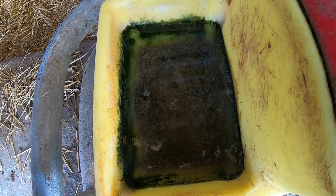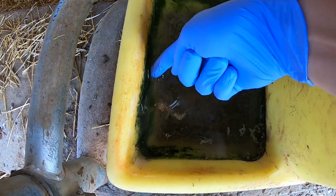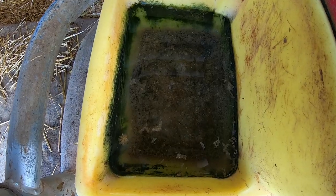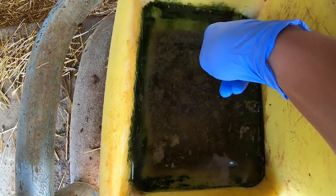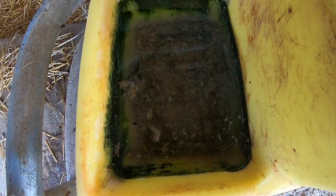So it looks a lot worse on camera. I'm just looking at the screen right now. You do have a little bit of algae here on the sides, which you try to scrub off as best you can. But this part is pretty clean. This is not dirty, but you can see at the bottom there's a mix of snot and silage or TMR. It's lovely stuff.